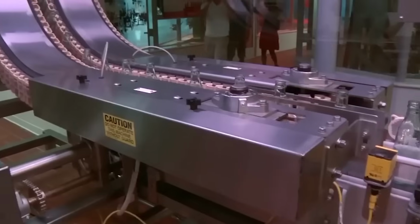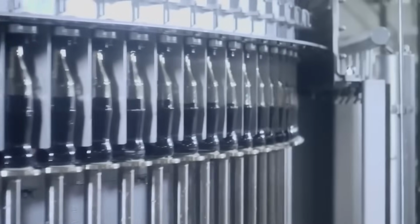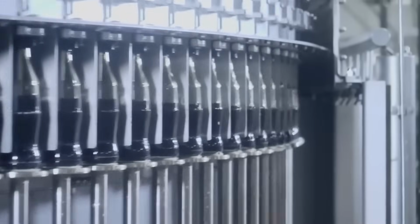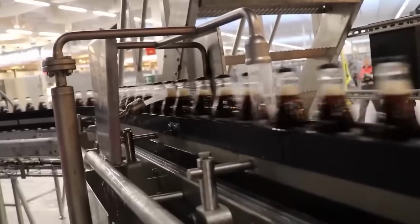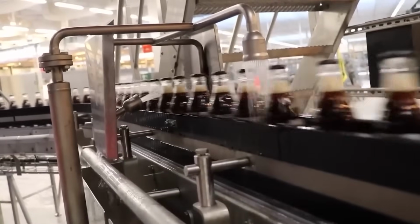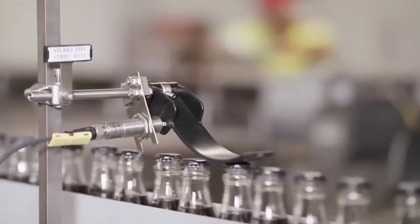These machines operate with incredible efficiency, using precision nozzles to dispense the exact amount of Cherry Coca-Cola into each container. One of the biggest challenges in this step is ensuring that carbonation is preserved during filling. To prevent excessive foaming and carbonation loss, the filling machines use counter-pressure technology. This involves pressurizing the container with CO2 before filling it with the beverage, ensuring that the carbonation remains intact and that there is minimal oxygen exposure.